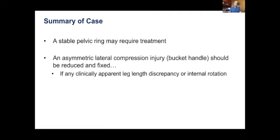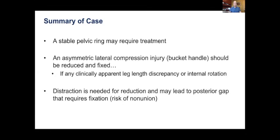And when do you do this? Well, for me, any clinically apparent leg length discrepancy or internal rotation is not going to get better. Remember that lateral compression injuries tend to get worse over time with weight bearing and activity. So what you see on day one is possibly going to get worse. It certainly won't get better. So if you see anything clinically apparent, that should probably be reduced and fixed. And you need to distract it. This is sort of the opposite of what we usually think about, but this requires distraction. And if you do that, just be mindful of a posterior gap that needs to be dealt with.